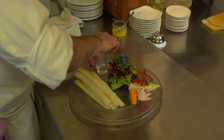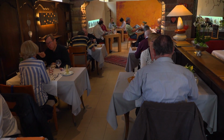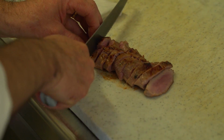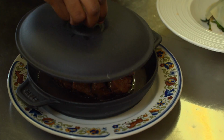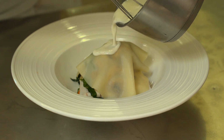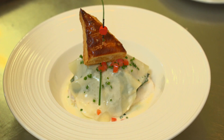They've got white asparagus. It's the spring, so white asparagus is in season. Morels are in season. Kitchen action in France. Lunch. The place is packed. Pork loin. This is the filet mignon. Filet mignon de porc. Oh, matelote, oui, oui. Classic fish dish, classic old school. Voilà. Thank you, oui, thank you.